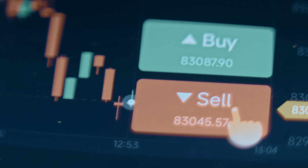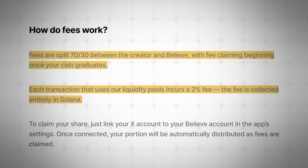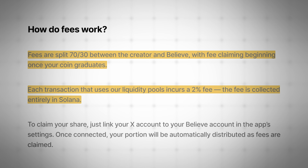In any case, there's a 2% fee on every buy or sell of tokens launched through the Believe app. That fee is split 70-30, with 70% going to creators and 30% going to Believe. According to June Analytics, over 41,000 tokens have been launched via the Believe app.